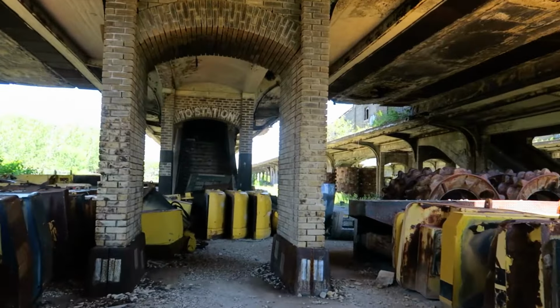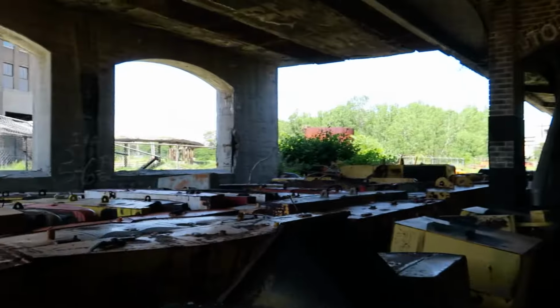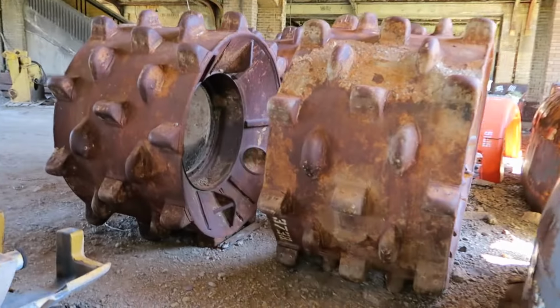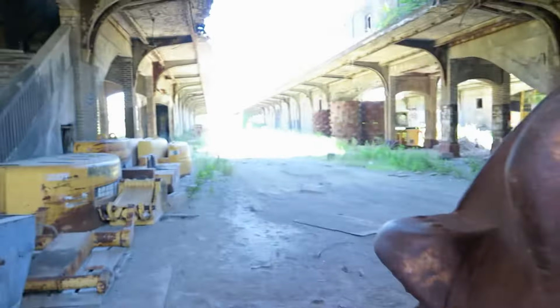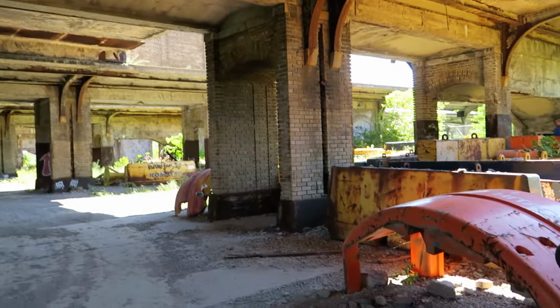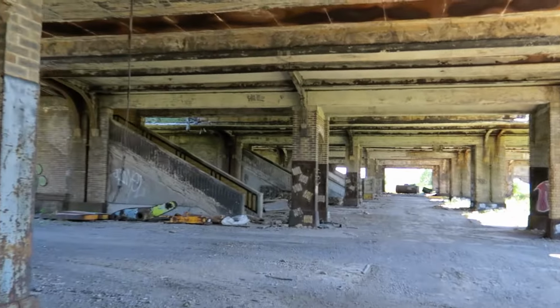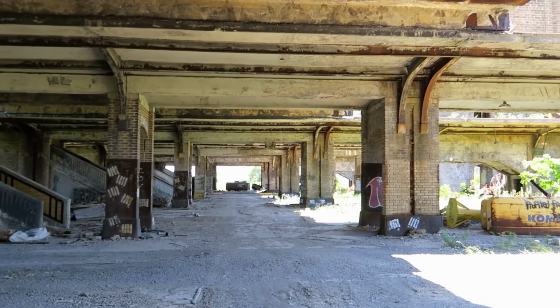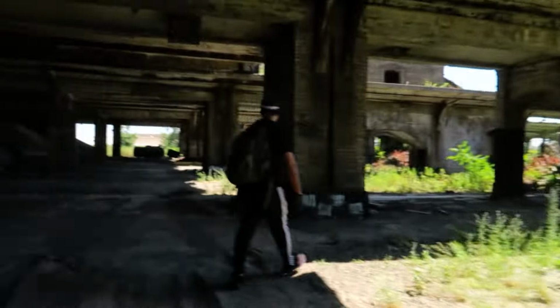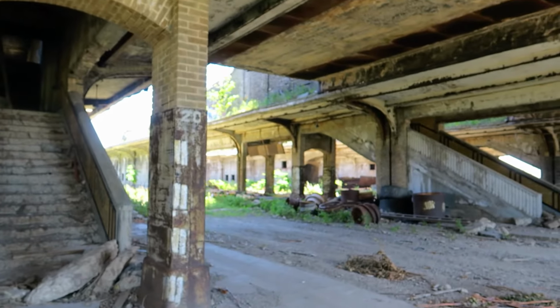Right here. So look at this. What is all this? Like part of the train? Yeah. There's train parts everywhere. These are all like part of the boosters to walking between trains, I'd assume. These are part of bulldozers. Look at this. I like the stairs. Wait, what is this back here? That's another building. Is that a building?